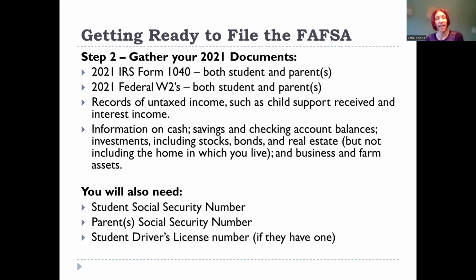You will also need, again, the social security number of the student, the social security number of the parent. Both parents you will need for this if there's more than one in the household, and then also the student's driver license number if they have one. They ask for this on the FAFSA as well. So these are the main things you will need to have gathered in order to go ahead and complete the FAFSA.